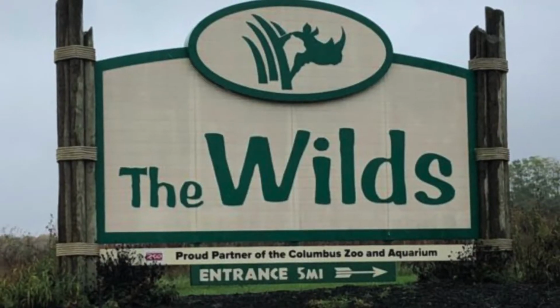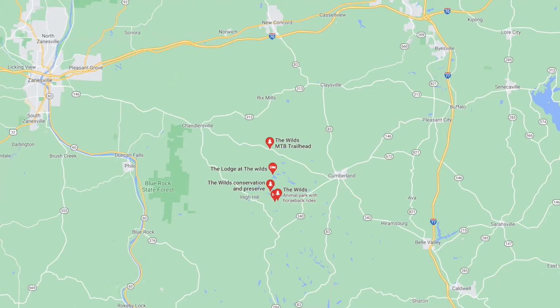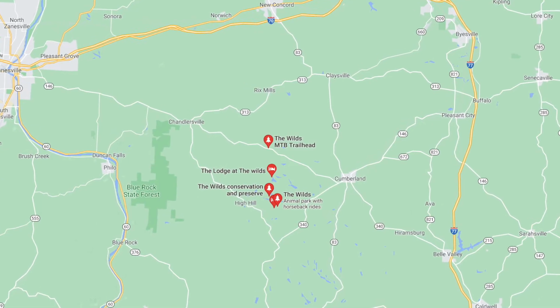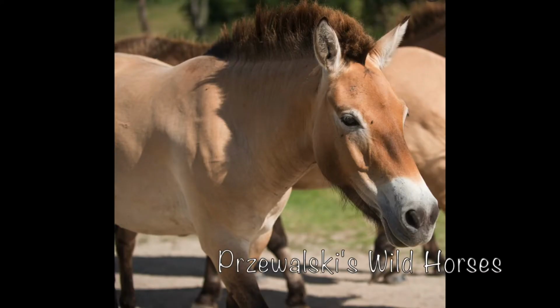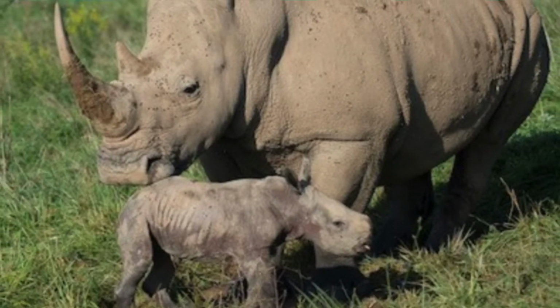The Wilds is in Cumberland, Ohio, and is built on 10,000 acres of reclaimed mine land donated by AEP in 1992. Then in a joint public-private venture and in affiliation with the Columbus Zoo, the first animals started arriving, and the first animal was the Przewalski's wild horses. And then the greater one-horned rhinos and the southern white rhinos moved in, and now the list of endangered species that resides at the Wilds is up to 24.